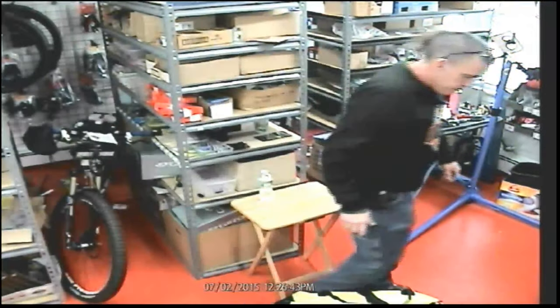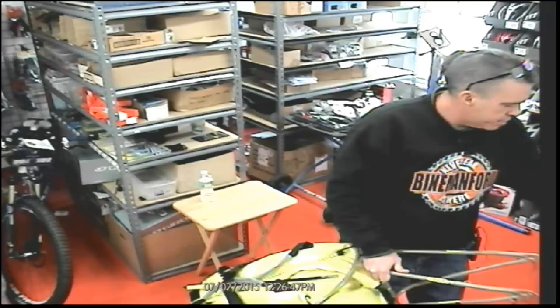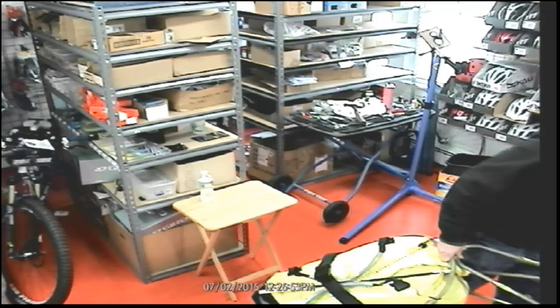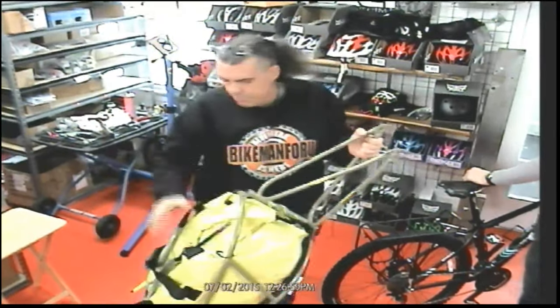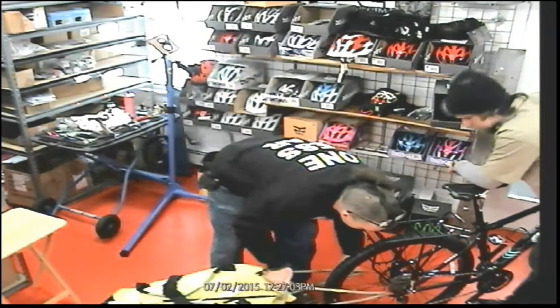All right, here we go. So now this bad boy here, it hooks right onto the rear of that axle. It's a special skewer that comes with the Bob trailer. The Bob trailer looks like this. It's just packed out with some packing material. It's not that heavy. But it just comes straight into here like this.